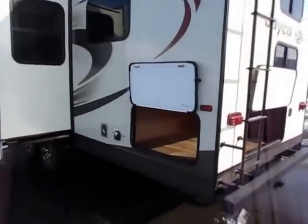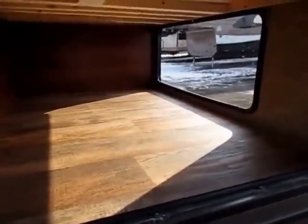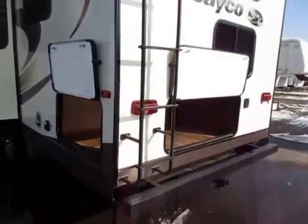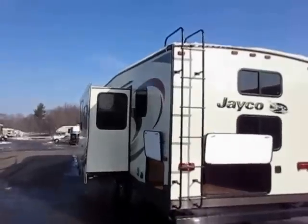This is a bunkhouse. Under the lower bunk here, they did a really smart move and they added this rear pass-through storage in a way. It wraps around from the back to the side. And that's where you can keep all your outside tote stuff and chairs and keep all that separate.